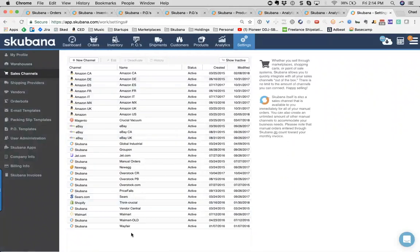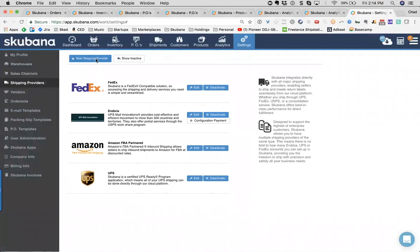Now, if you see a channel we don't support, for example, like Groupon or Overstock or House, you come into our App Store. So our App Store, and I'll show you that momentarily, helps you extend the functionality of our software. Before I get there, I'm going to show you the shipping providers.